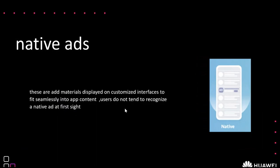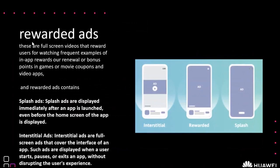And also we have the reward ads. Actually, the reward ads contain three types of ads. We have splash ads, reward ads and interstitial ads like this. The reward ads in general are full screen videos that reward users for watching. A frequent example is in-app rewards, like a renewal or bonus points in games, or movie coupons in video apps.